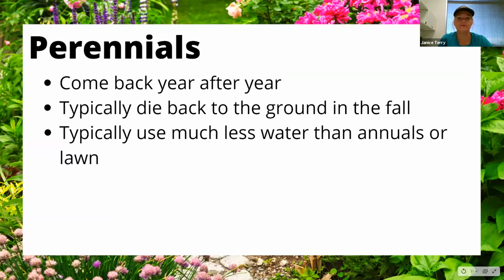Perennials differ from trees and shrubs. Most trees and shrubs are technically perennials in that they live from year to year, but trees and shrubs don't die back all the way to the ground. And with perennials, there are some exceptions, but most perennials die back to the ground in the fall. And then they overwinter, and then in the spring, they put up a whole new flush of new growth.